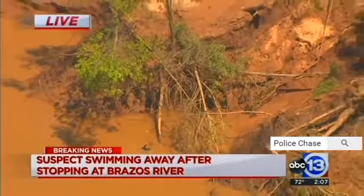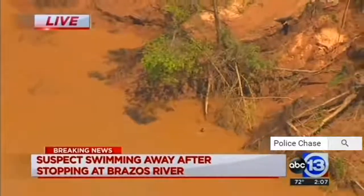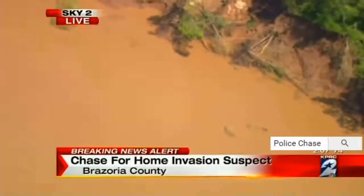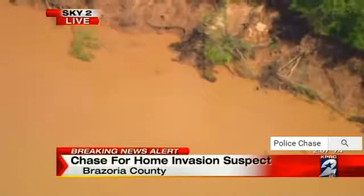Yeah. You don't see any officers at this point chasing him, at least jumping in the water. No, they were far back somewhere. We haven't been able to see that person in the last couple of minutes, but Lauren, this started as a very high-speed chase in a truck.